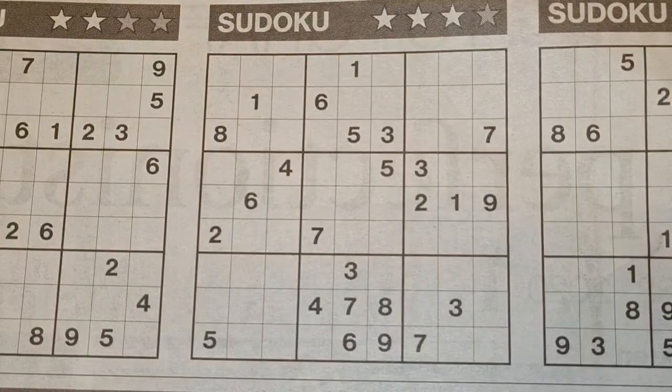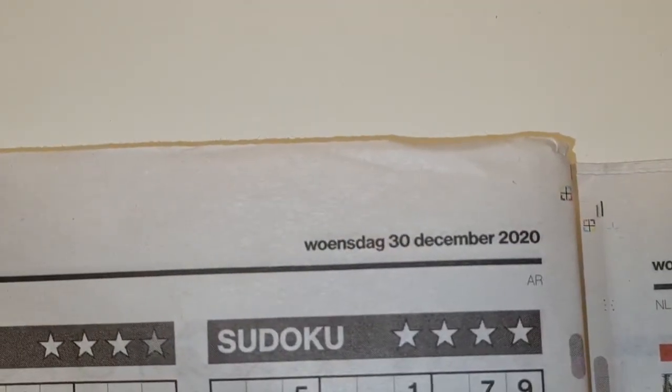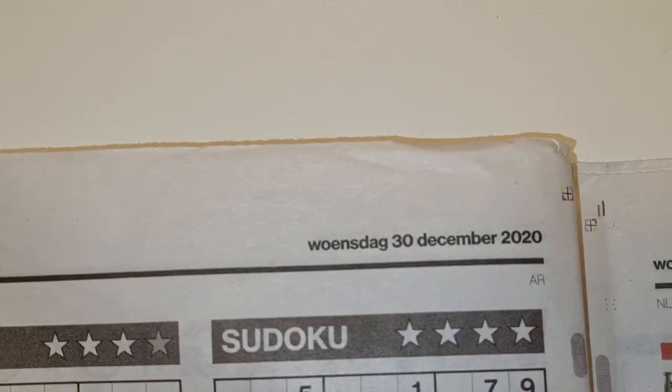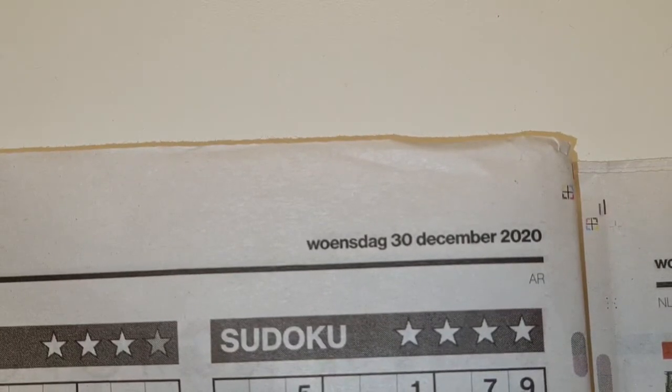Welcome today in addition of today's newspaper on Wednesday. Yes, it's Wednesday, December the 30th, 2020. One day to go, then it will be 2021.